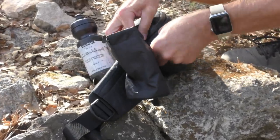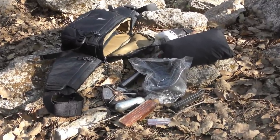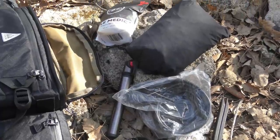Once we started packing the Rover, much like with the POC Lamina we covered earlier, we were surprised by how much cargo we could fit in it. It doesn't look all that big, but we were able to comfortably fit a spare tube, tools, a small pump, a CO2 canister, a first aid kit, tubeless plugs, and a small packable windbreaker.